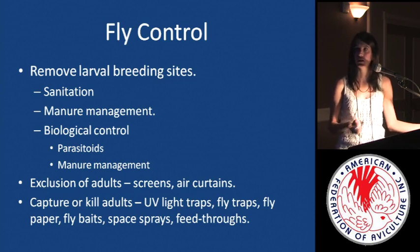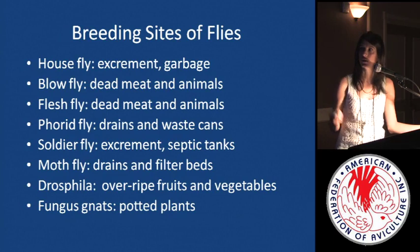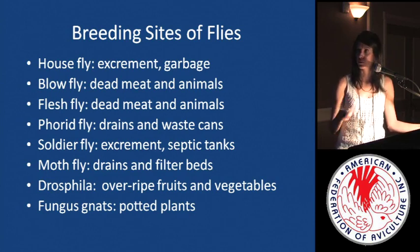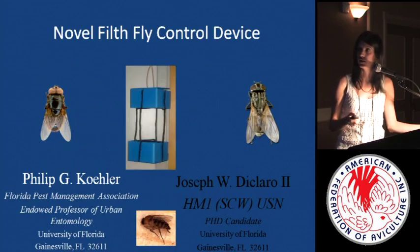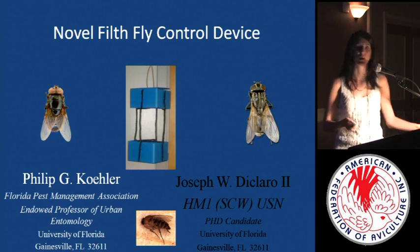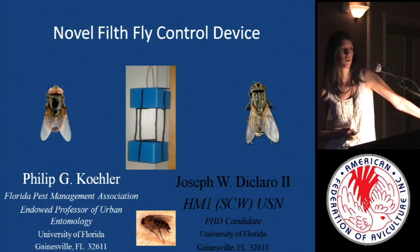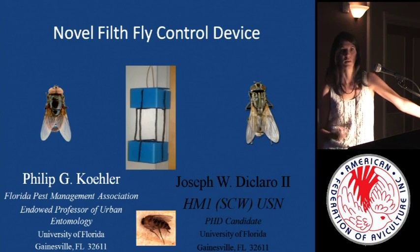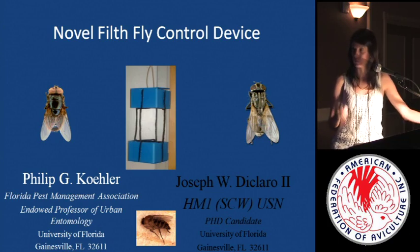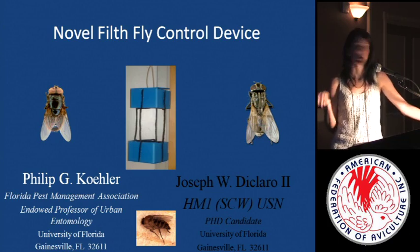So these are just some breeding sites for some of the more common flies that we're going to see. They all like bird food, and most of us are going to feed vegetables and fruits, and this is going to attract them. So sticky traps are good, but I'm going to show you something else that is a little bit better. These are actually researchers at the University of Florida, Dr. Kohler and Dr. DeClaro. They came up with this novel filth fly control device, and they came up with it for the Army. There's a warfare protection program that helps protect our soldiers when they go overseas from filth flies and all of the diseases. So they came up with this, and they've patented it, and they actually sell it.